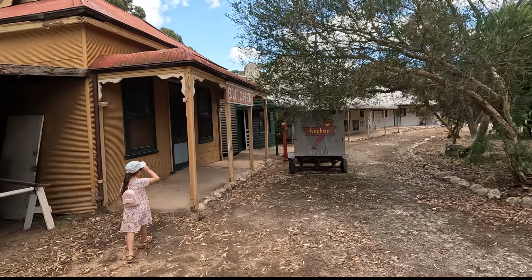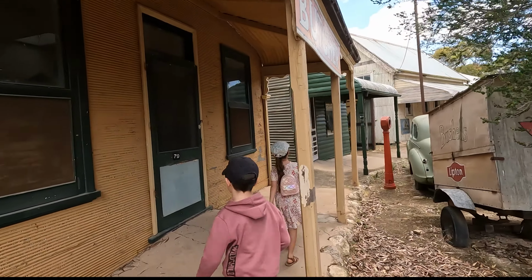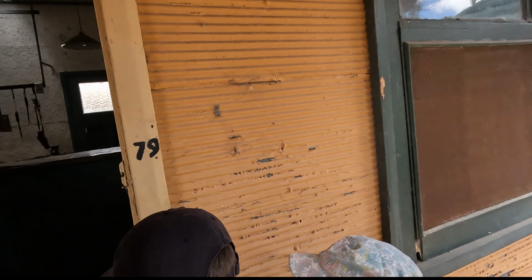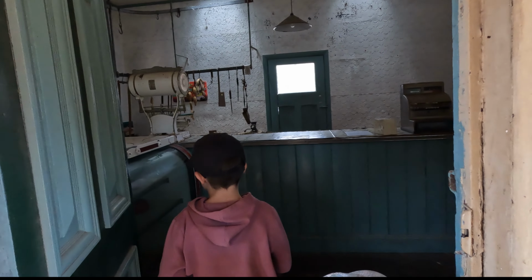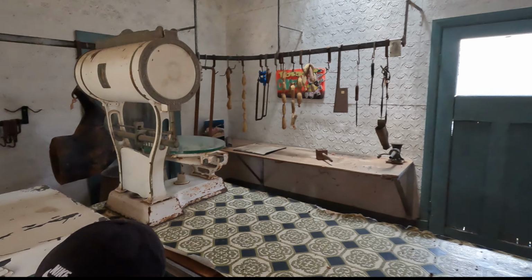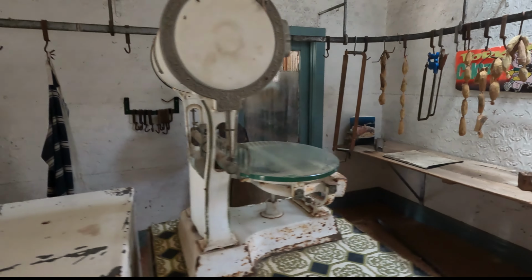Movies that are coming up, is it? This one's a butcher. Let's have a look in the butcher. You guys scared of the mannequins? I'm not. Kind of. Well, they either have a dead cow, kind of. That's what it is, you have the meat hanging up and the old scales again, Luke?